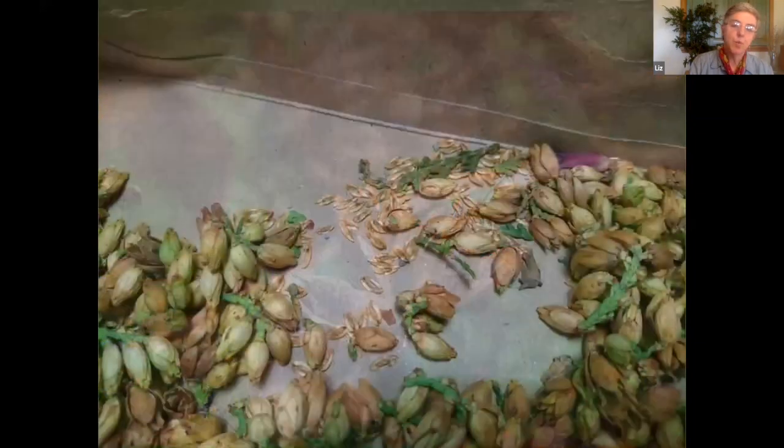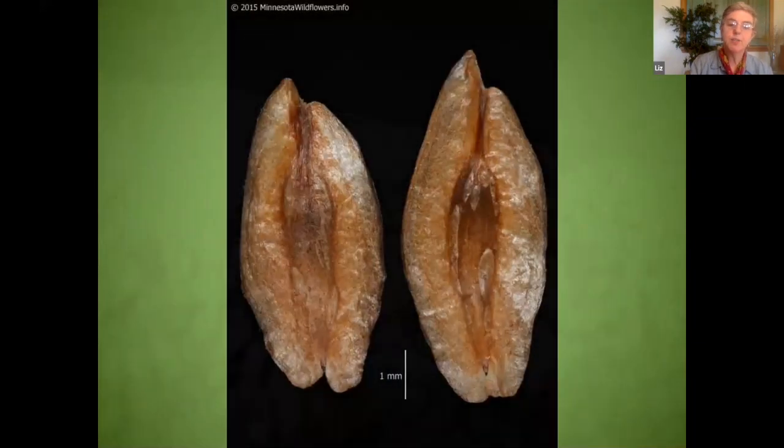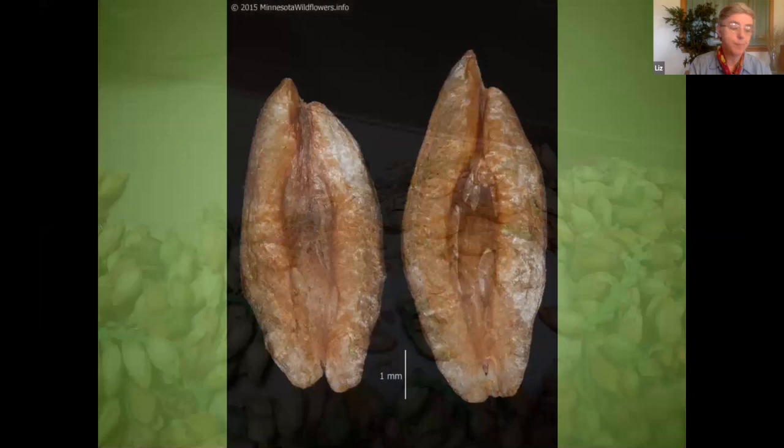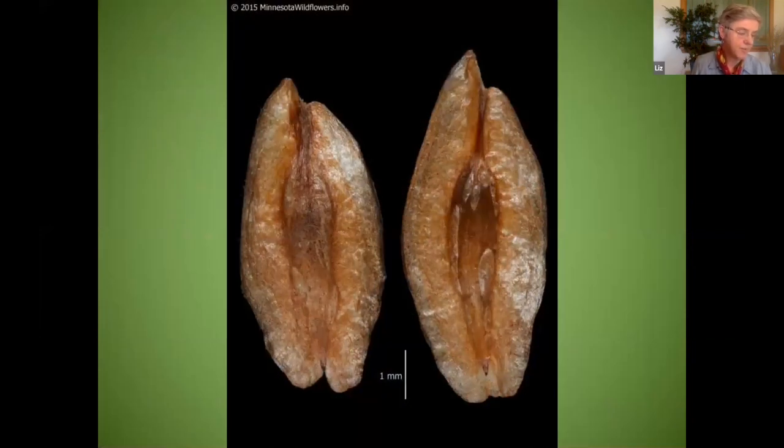The seeds are winged, and each cone produces several seeds, 6 to 10 seeds per cone, but hundreds, thousands of seeds per tree. And these seeds are about 1/4 inch long, and they're winged, and so they're disseminated by the wind. The wind can carry them long distances, up to 200 feet away from the parent tree.